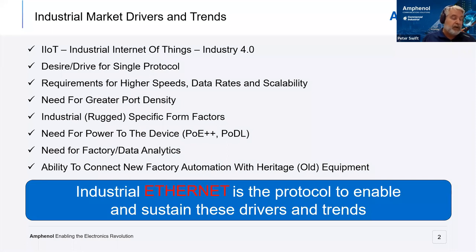Increasing data volume requires faster data rates and devices and control systems. Systems need to be able to scale as the number of interconnected devices grows so that the limits of any one network don't impact the overall system. Growth in the number of devices requires more connections, and with shrinking equipment size, port density has to increase, so compact interconnect systems are needed.